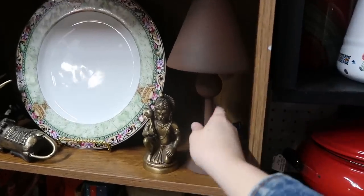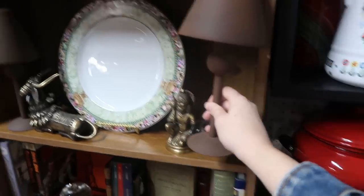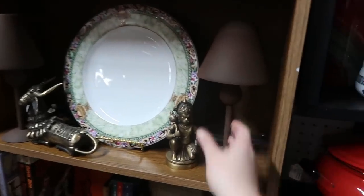Chelsea and I are trying to figure out where I could possibly put these tiny lamps in my house. There's a set of two of them and they're only $10 each. I love them, but I have no place to put them.